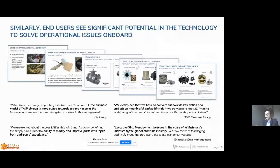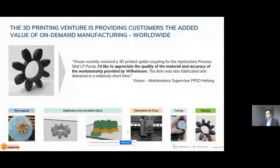As practitioners in 3D printing, we do know that it's never so simple. A 3D printed part, when you submit it to a vessel, might not work straight away. It might take some iterations, and it involves good end user cooperation to make this work. So we are very glad for our 16 end user customers currently. And these are some of the feedback that we received, even for a simple, humble spider coupling part.